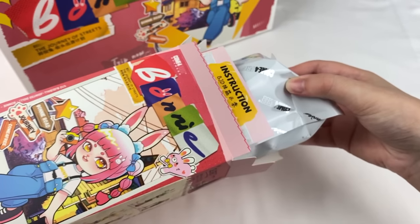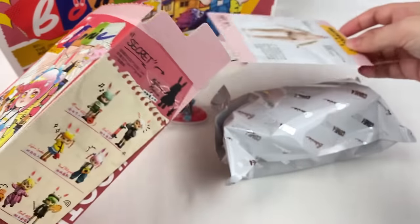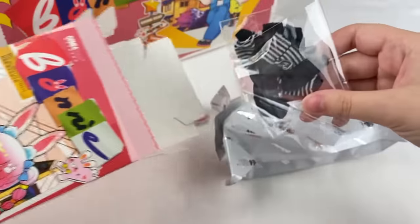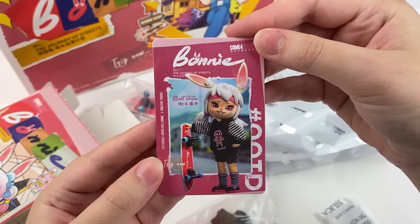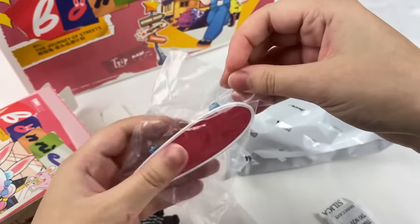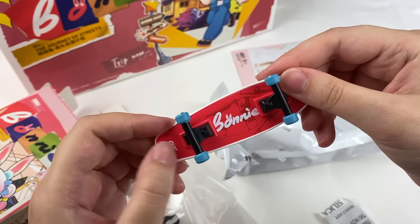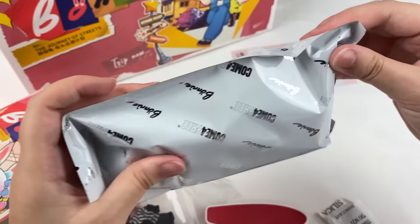And let's see which one it is. Can we tell by the outfit? Oh, it has a little skateboard. So this one is the street skater. Let's take the rest of the outfit out. So this is the street skater design. So it has a red top and then some of the wheels spin. Also says Bonnie there. And let's take this one out of the blind bag.